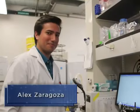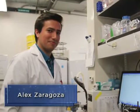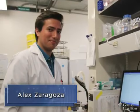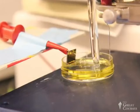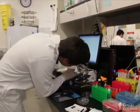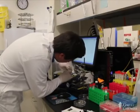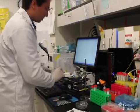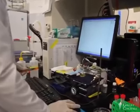Alex Zaragoza brings a background in biology to our chip sensor project. Alex has an understanding of the markers within cells that can tell us that a cell is cancerous. He's engineering a chip to make it pick up on leukemia biomarkers. And since he's been with us, he's learned all kinds of things outside of the biology that he came in with. So he's learned aspects of electrochemistry, chip engineering, bioanalysis, all new skills.